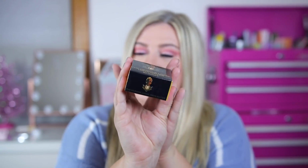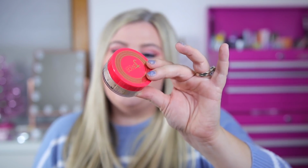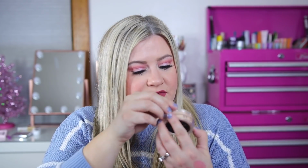Okay, next, let's see. This is the Heroin Loose Highlighter. A little bit nervous about this, whatever color this may be. Ooh, I think we got a good one. Ooh, I'm excited. Usually I get highlighters that are way too dark for me, but I think that this one will work well. I think this would work for many different skin tones actually. So that one's called the Heroin, and I've never tried their highlighting powder, so this is really cool.